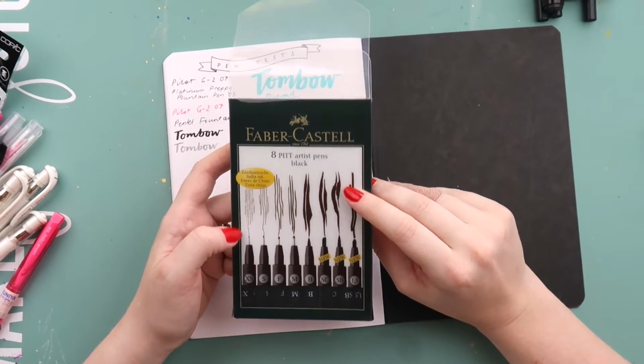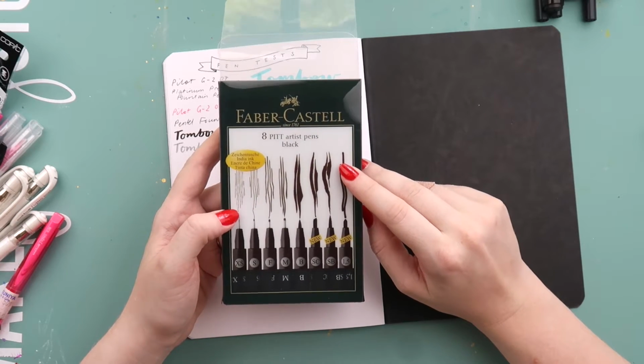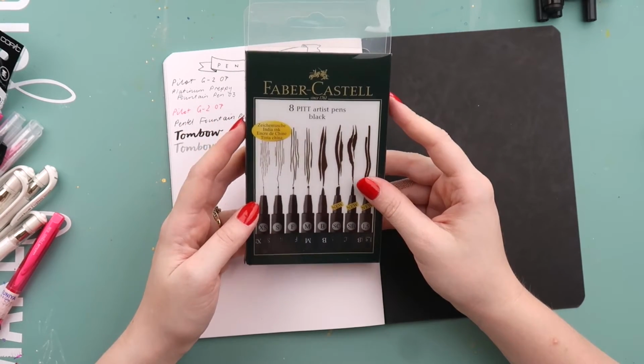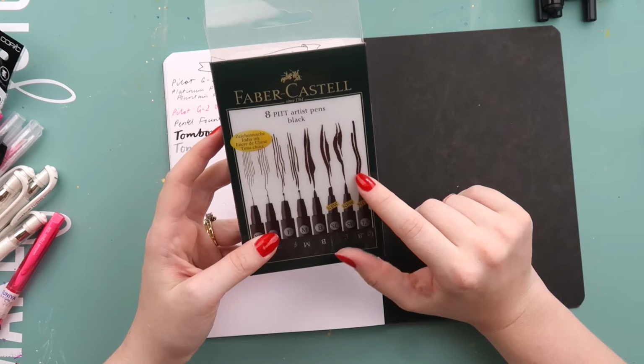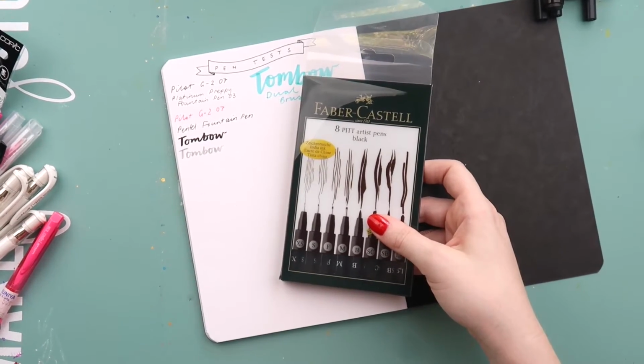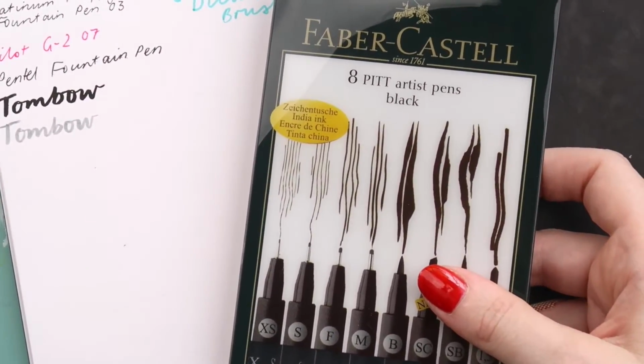Then I have a feeling maybe Aaron bought these and I may have stolen them. We'll see if he notices. But these are some Pitt Artist brush pens in black. And I might just speed up and do some pen testing of these for you.